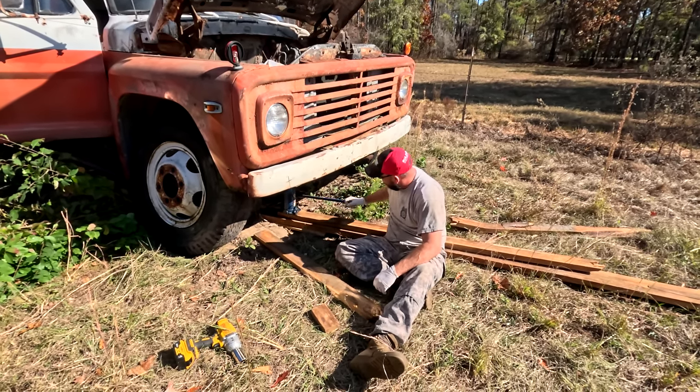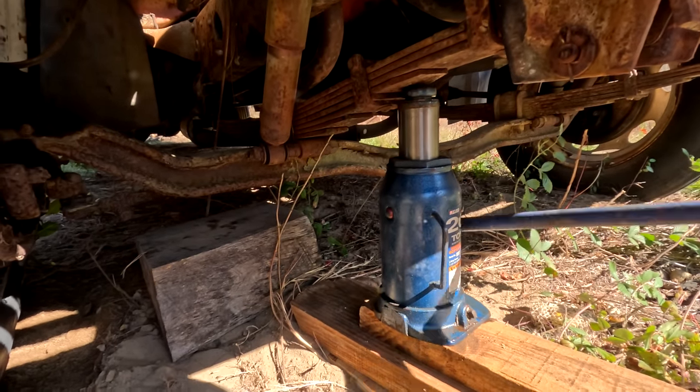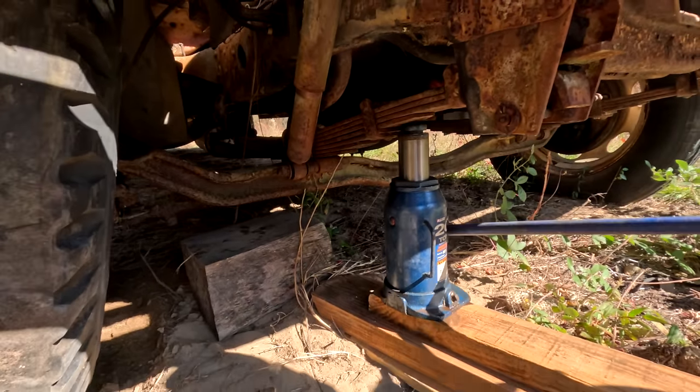This jack is leaking a lot. Jack says no. Yeah. Please just let me die. This is not going well. I need to hurry up before I lose this thing.